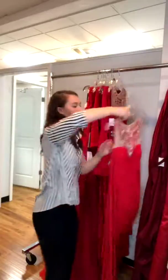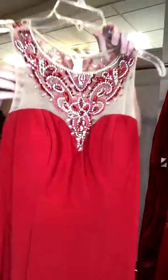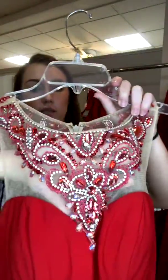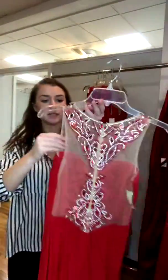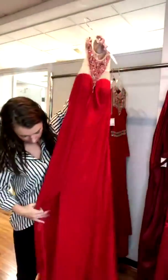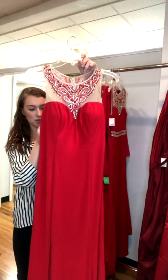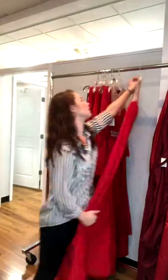This next one, the next two are pretty similar. They are a jersey fit on the bottom, and then they have this really nice beaded illusion neckline, which is super cute. The back of this one is completely illusion with beading. It's super cute. And it does have a split in the front too. It is a size 6. It retailed for $300 and we have it for $155.